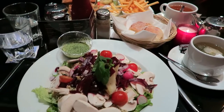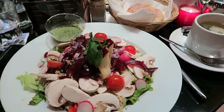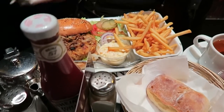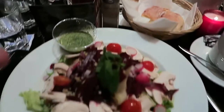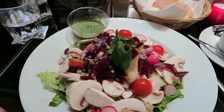But last minute, I thought, let me be healthy because I've been eating so much junk these past days. The quinoa burger looks so good, the veggie burger, and look at the fries, golden crispy brown, everything. But the salad looks good too. It's with a mint dressing, it's a quinoa salad and lots of fresh veggies.